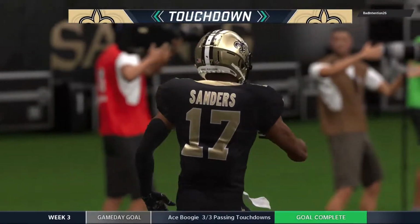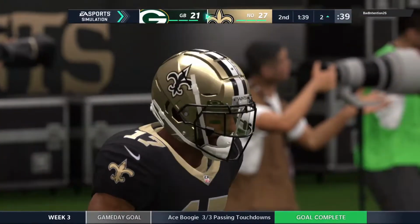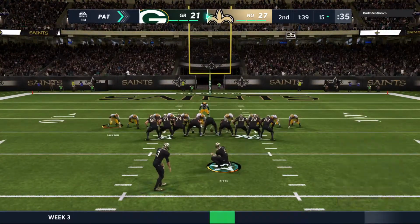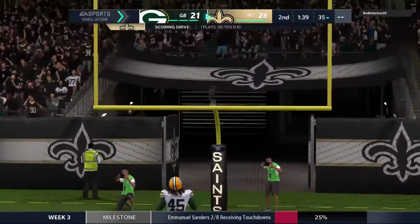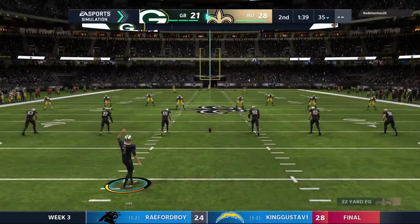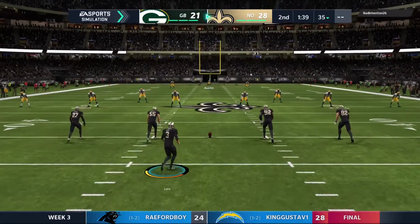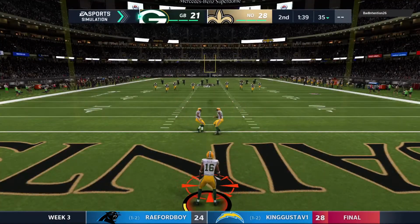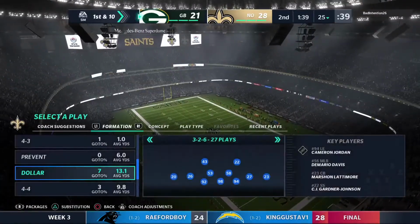Touchdown, New Orleans. Emmanuel Sanders, an 80-yard touchdown. And the Saints are able to strike quickly for 6. One play, 80 yards. Pretty easy drive to recap. It certainly is, but not so easy to execute. Starting on your own 20, you want something to kickstart your drive and get it off to a nice start. They went for the whole thing and got it. That's a great way to send a message to the opposing team.